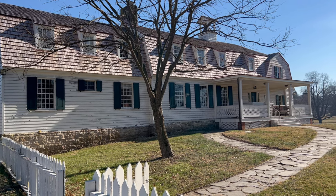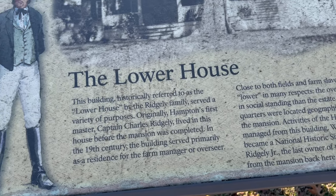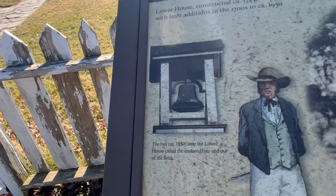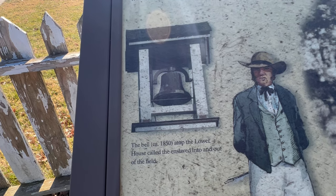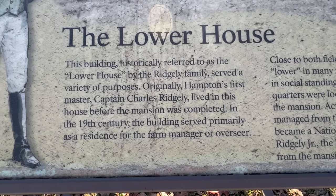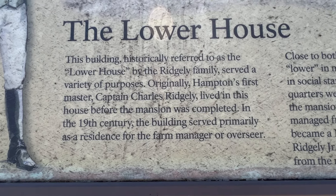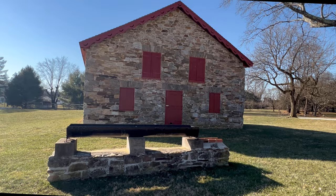This right here is the lower house. And it tells us a little bit about it right down here. But if you look, there's a bell up there at the top, and it tells us that the bell atop the lower house called the enslaved into and out of the field. And it also tells us that Hampton's first master, Captain Charles Ridgely, lived in this house before the mansion was completed.